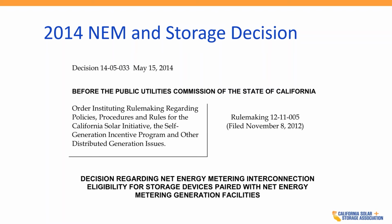Next slide just shows the cover page there of the first NEM paired storage decision. And it was a compromise. This allowed us to go back to installing solar plus storage under NEM, but with pretty strict limits because we wanted to get something going immediately. And so it had to be something that was tolerable to all parties, even though the PUC basically overruled the utilities at the time. It was the easier pathway, the easier solution.